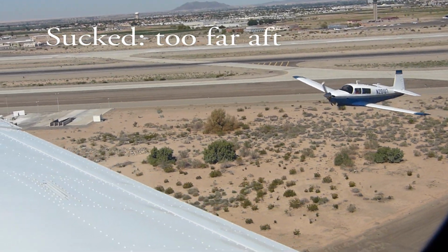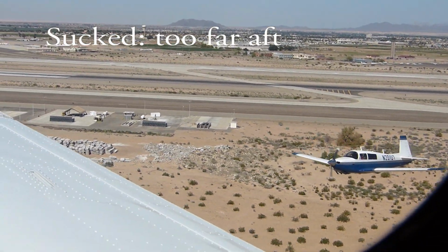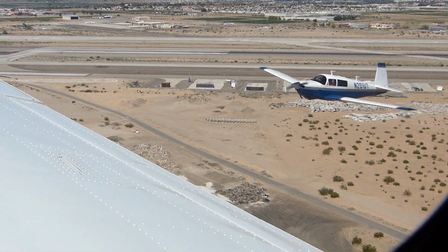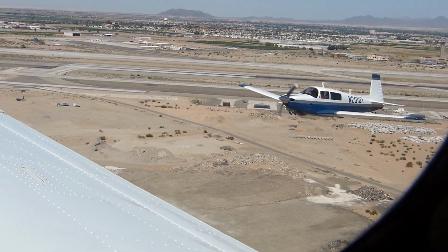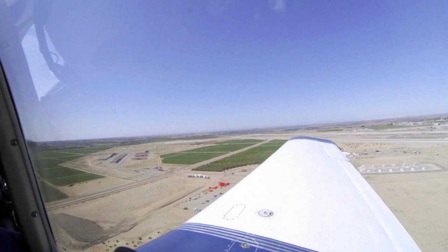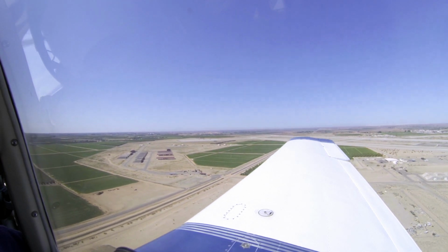Okay, now I'm too far out. Right, so you want to come up a little. Do you have any power left or are you full power? I'm full power now. Okay. Good way to come in on the 45, but you don't want to get too close yet because we're expecting a turn. And take that power out. See how you continue to move forward? Right. Yeah.